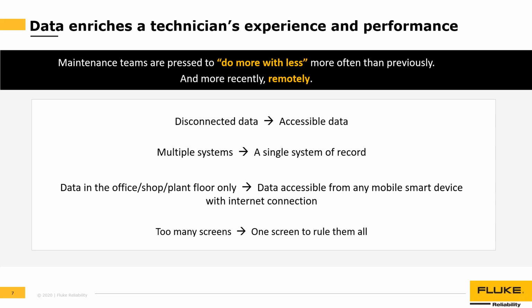How do we get the data that's only available in the office or the shop or the plant to be accessible anywhere that we have connectivity? And then one of the biggest challenges we've had ever since way back when we were first starting to develop software systems is how do we shrink it down? How do we get it into something more manageable, where I don't have all these different things that I have to go to in order to accomplish a single task?